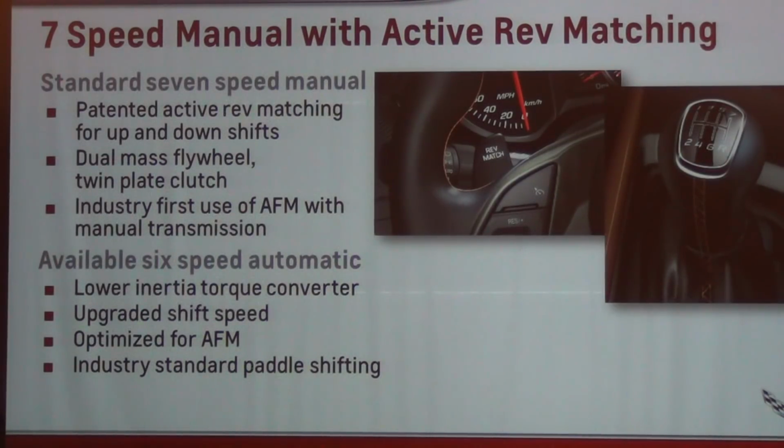So we have a 7-speed manual transmission, dual mass flywheel, which helps a lot for shift quality, both in terms of engagement of the clutch, but also reduces workload on the synchronizer, so the car shifts really well. So while many of our competitors are moving away from traditional manual transmissions, we're reinforcing our commitment to it and doing the best one we think's ever been done. Also available is the 6-speed automatic.